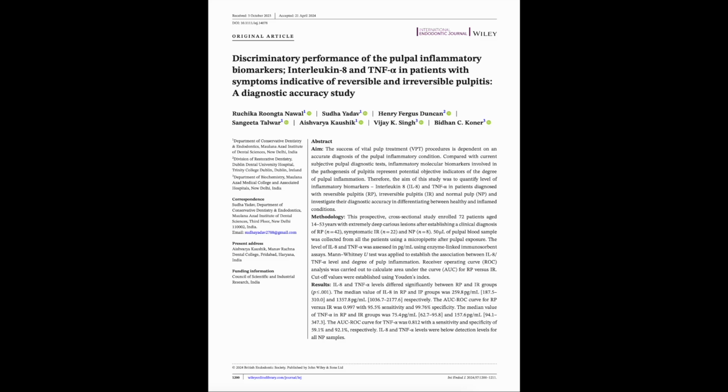In conclusion, the application of a chairside inflammatory biomarker test was hoped to aid in the determination of the pulpal inflammatory status, which might change the whole perspective of pulpal diagnosis in the future. And this study suggests that interleukin 8 is a reliable biomarker for distinguishing between reversible and irreversible pulpitis, helping clinicians make more accurate diagnoses beyond the traditional symptoms-based assessments.